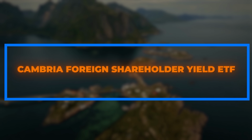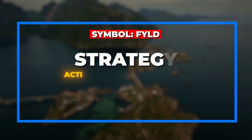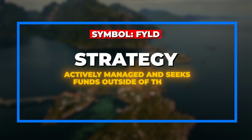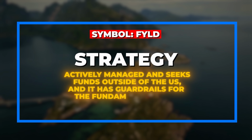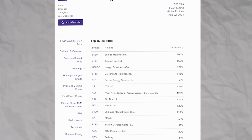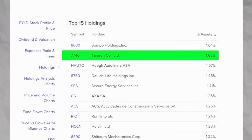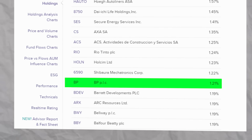The next fund on the list is the ToH Foreign Shareholder Yield ETF with the symbol FYLD, where this fund is also actively managed and seeks funds outside of the US, and it has guardrails for the fundamentals and the technicals, allowing only the top 100 stocks on the list. And they happen to have a 15% cap by country concentration and a 20% cap on sector concentration. And in looking at the holdings, they are an array of companies where I only recognize a few, like the camera lens manufacturer of Tamron and BP or British Petroleum.